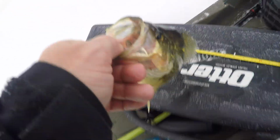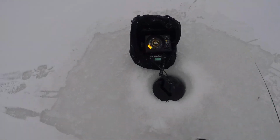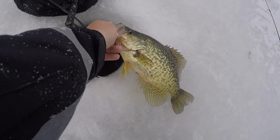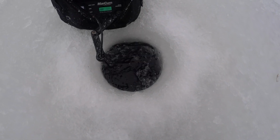All right, let's get this guy back. I'm not keeping any fish today. Oh, there's another one down there. Let's try to see how many we can get. You went the wrong way, dude. There you go.